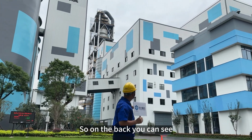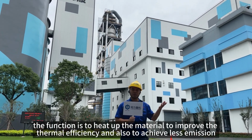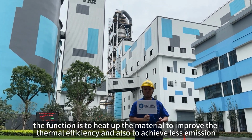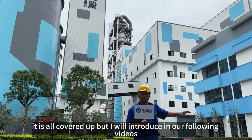On the back, you can see the tower that's very high. That is the cyclone preheater. The function is to heat up the material, improve the thermal efficiency, and also achieve less emission. And you can see on the bottom there's the rotary kiln, even though it is all covered up, but I will introduce it in our following videos.